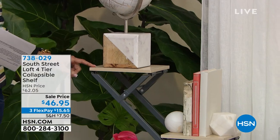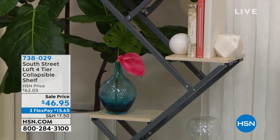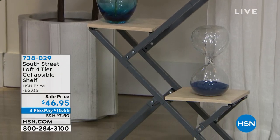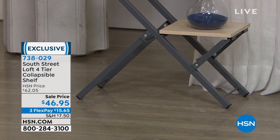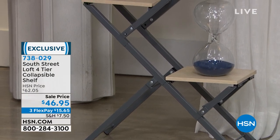This is a customer pick. Perfect 5-star reviews for this shelf. It's on sale today, also exclusive. It is a 4-tier collapsible shelf, so you set it up quick. Each one of the shelves, by the way, will hold up to 10 pounds, so you're looking at it holding up to 40 total.